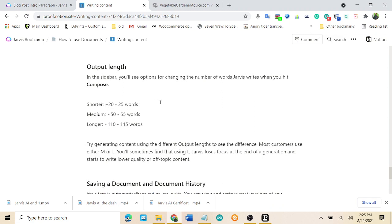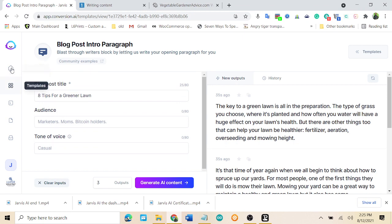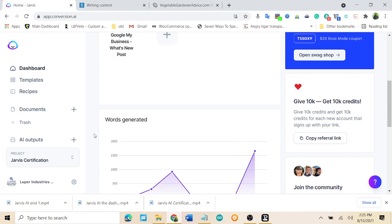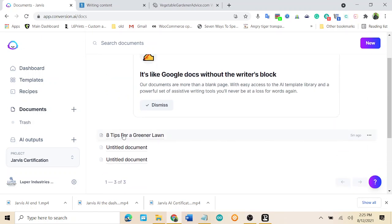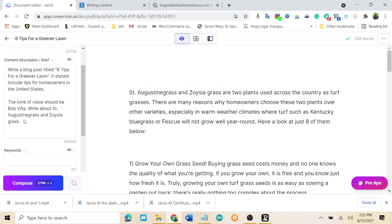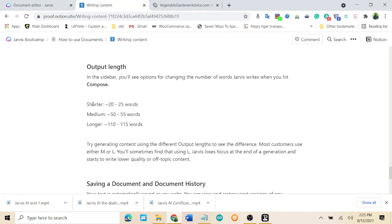Now here's what the output lengths are. So over here, let's go back over to our dashboard. Let's go into the long form. In fact, let's go back over to our documents. Let's go to the one we were playing with earlier. 8 tips for a greener lawn. Now you see up over here, output length. So small, medium, large.